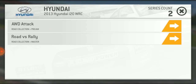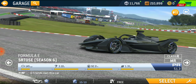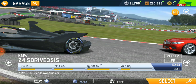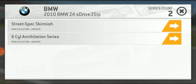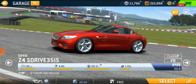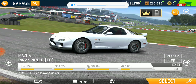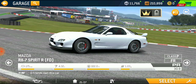Up next is my 2013 Hyundai i20 WRC. Next, this is two of my three Formula E cars. This is my 2019 Formula E SRT 05E. Up next is my 2010 BMW Z4 S-Drive 35 IS. Up next is my 2002 Mazda RX-7 Spirit R.